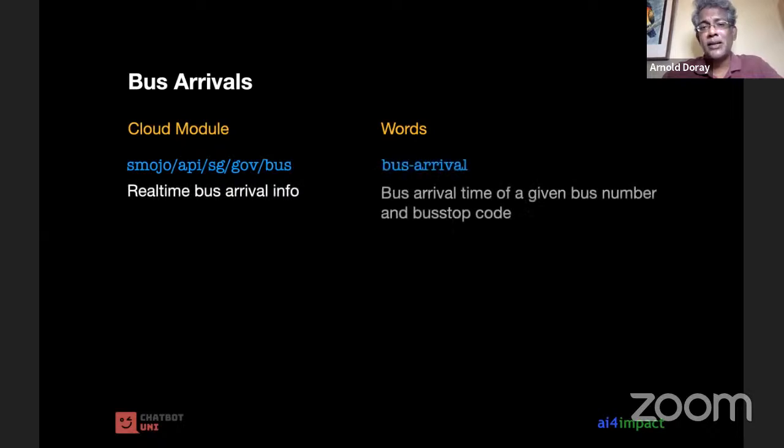There are 2 words. There's bus arrival, which tells you when the buses are coming and so on, and bus arrival all. So bus arrival is for a given bus and a given bus stop code, and will tell you when this particular bus service will arrive. Okay, and the arrival all will give you all of the arrival times of all the services that are going through that stop.